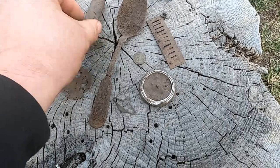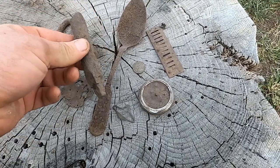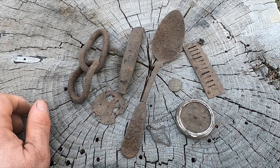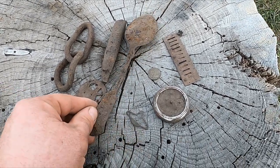I'm not sure what this is. I don't know if that was a tool or if it's a spike. Anyways, I can't wait to clean this spoon up.